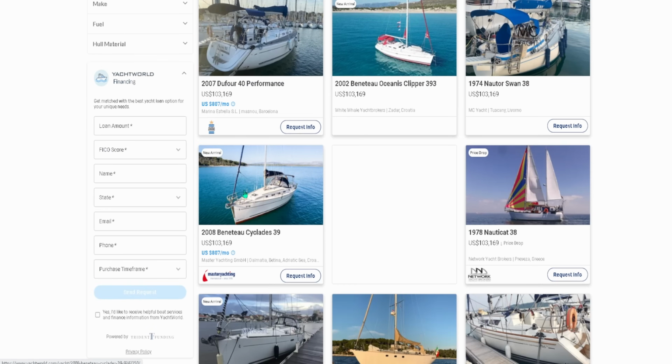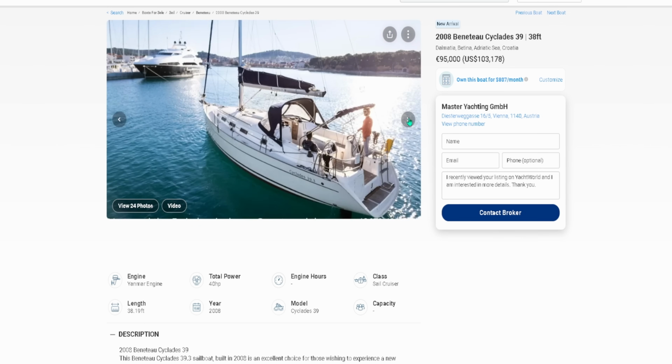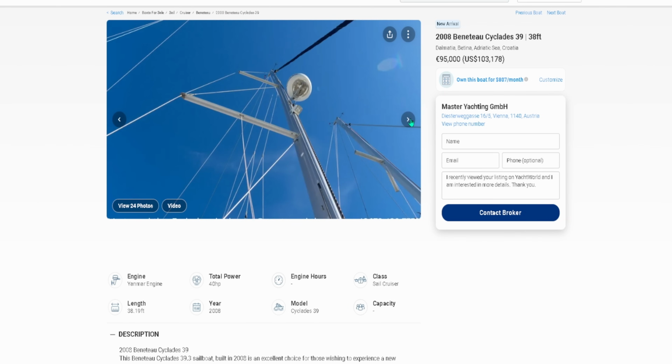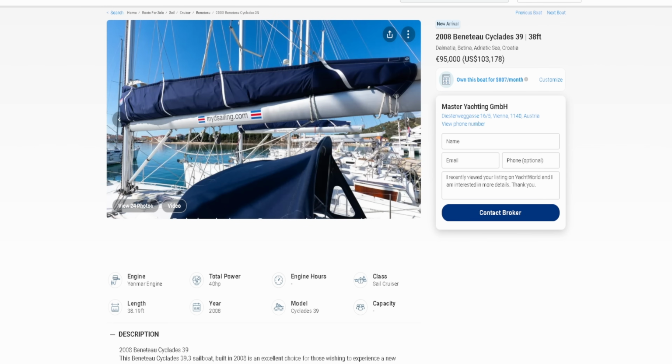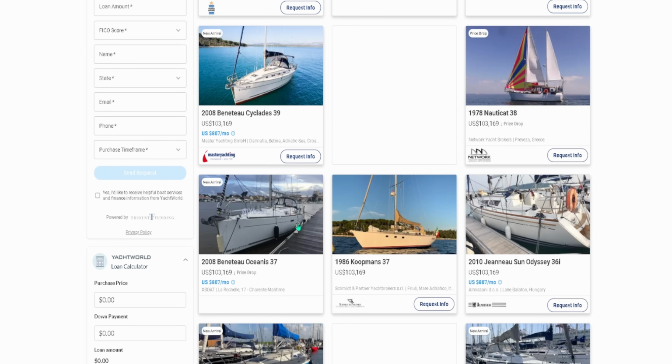Now, here's a Cyclades 39. All right, we're cruising. Now, it's a 2008. What does that mean? So I'm looking at this. All I'm doing on this boat listing, if I'm brand new to boat shopping, I'm just looking at the model. That's all that I'm doing. So now I see I got a dual helm. I've got a sugar scoop with a walkthrough transom. I prefer a swim platform. So this would not work for me. So I don't need to keep looking at this boat listing. There's no reason to. All it's going to do is try to get me to buy this boat. That's not what I'm doing. When I'm looking at boat listings, I'm looking for reasons not to buy the boat.